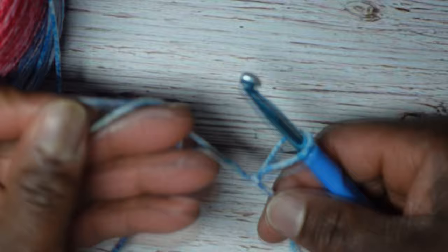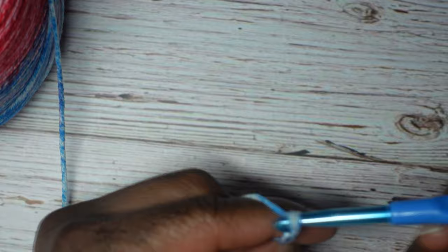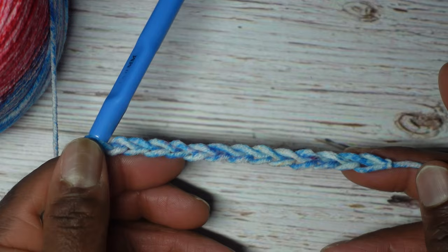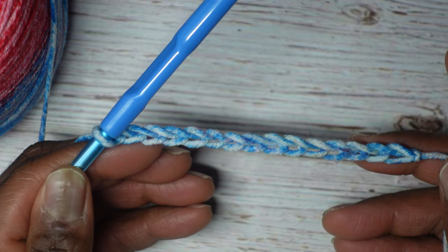All right, so you want to crochet an odd number of chains. So 1, 2, 3, 4, 5, 6, 7, 8, 9, 10, 11, 12, 13. Now check the width. I think I'll go just a little bit wider. 14 and 15. Okay, so I landed on an odd number of chains, 15. For me, you can go wider if you want to.